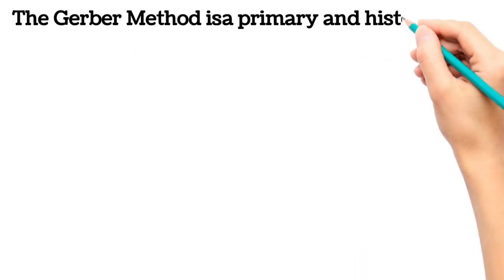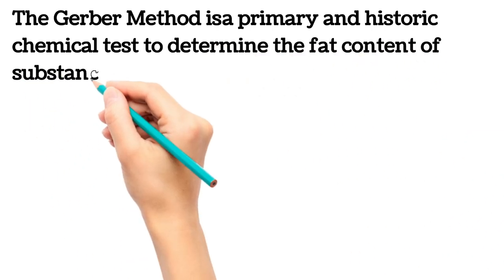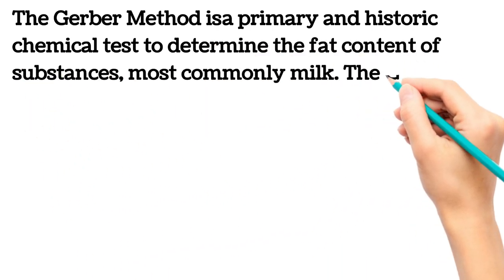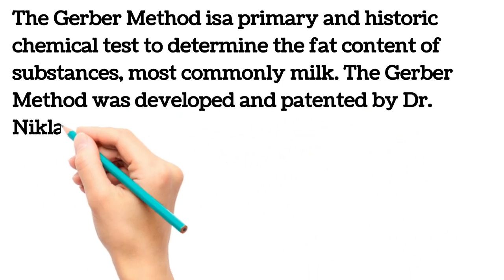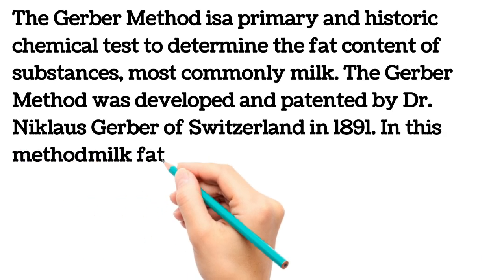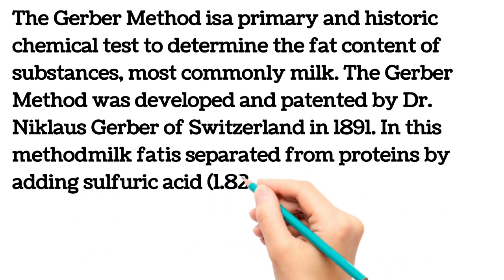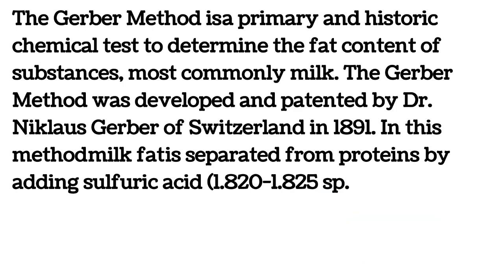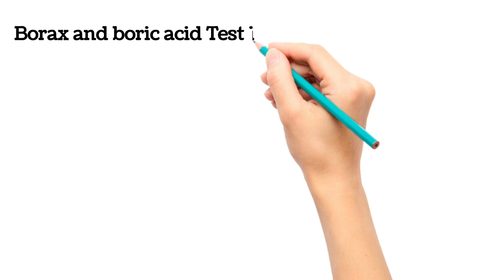What is the Gerber method? It is a primary and historic chemical test to determine the fat content of substances, most commonly milk. The Gerber method was developed and patented by Dr. Nicholas Gerber of Switzerland in 1891. In this method, milk fat is separated from proteins by adding sulfuric acid of a specific gravity.